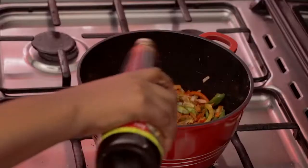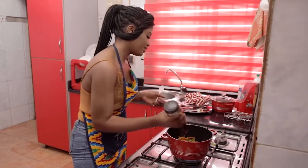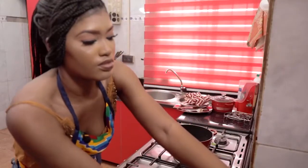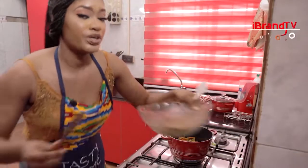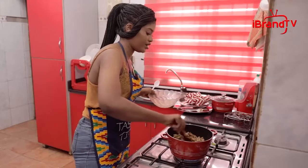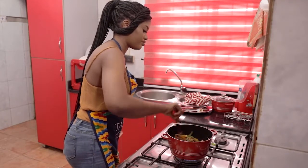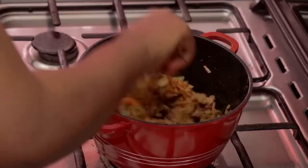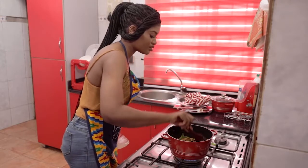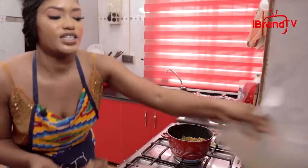And some extra oil. And not coming out. At this point, I'm going to throw in my beef, our star for the day, and just give this another big stir. Come on, this is really looking beautiful, and I know it's tasty. I can tell that it's tasty.